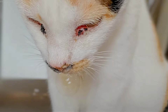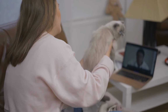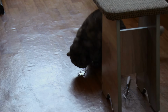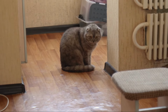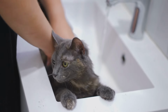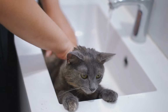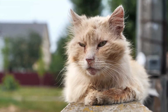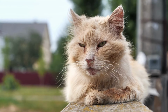Let's find out. Cats, like us, show signs when they're not feeling well, and Giardia infection is no different. This pesky parasite can cause a range of symptoms that may make our feline friends feel quite under the weather. One of the most common signs of a Giardia infection is diarrhea. This isn't your everyday upset stomach, but rather a persistent, sometimes foul-smelling condition that doesn't seem to let up. Alongside this, your cat may also experience episodes of vomiting, which can further deplete their energy and vitality.